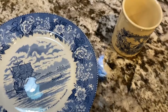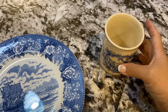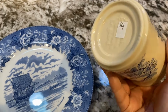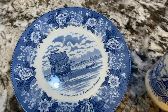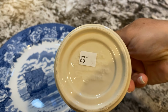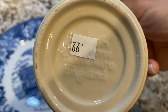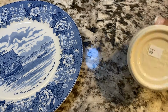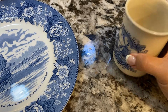Now on that same trip, we went to a different store where we found these two items. This is from England. It's made in England, and let's see what it says. I can't quite make that out. I'll have to remove the price. It was 99 cents. Great price.